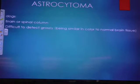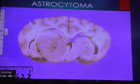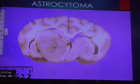Astrocytomas, we see them in the dog, and they originate from, obviously, astrocytes, and they can occur in the brain and spinal column. They can be difficult to detect grossly, and the reason is, compared to oligodendrogliomas and other tumors, they have the exact same color in terms of presentation when you look at them grossly. You probably can see other things like maybe compression of ventricles and compression of other areas. So this is an astrocytoma.